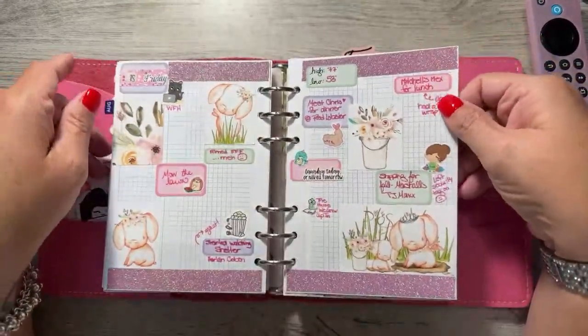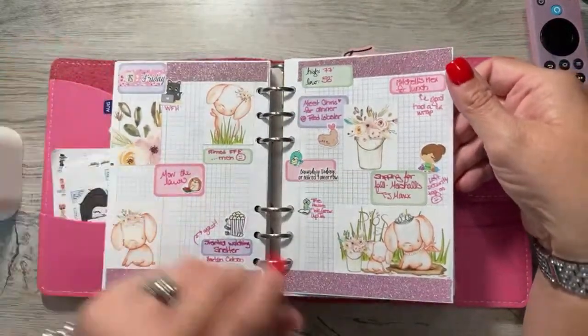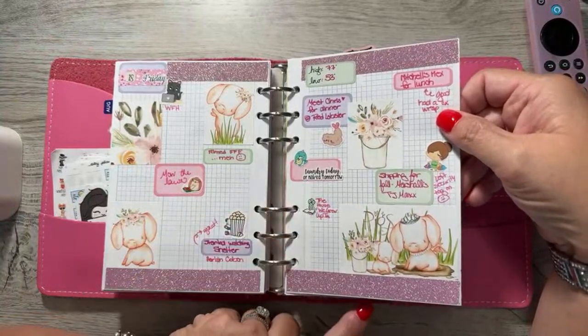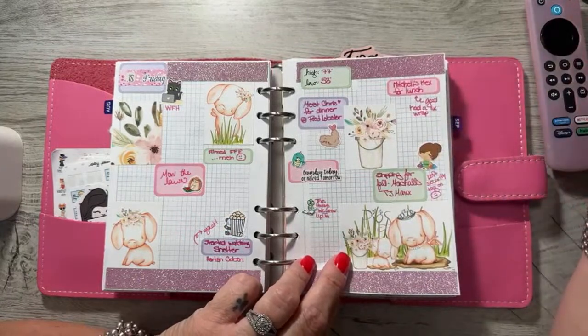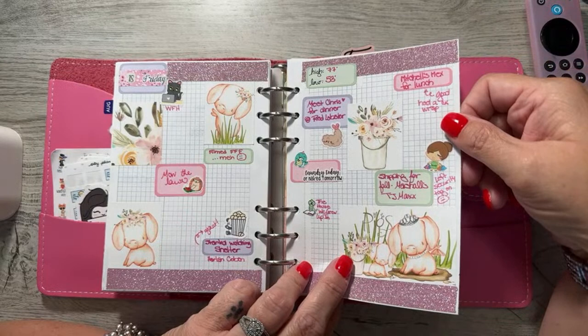And then this day is really cute. I like these piggies. Oh, that's cute. And laundry today or naked tomorrow. That's funny. I'm reading. I did a little shopping, and that was fun. I did a little bit of fall shopping, and I got a few shirts, and I just had fun.